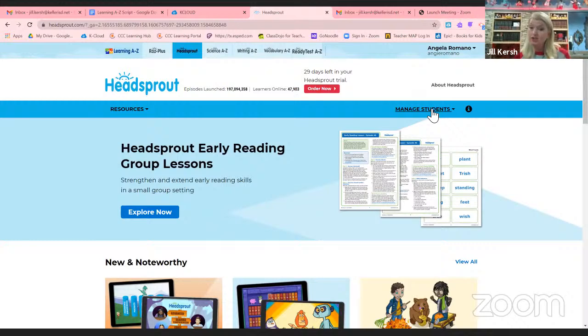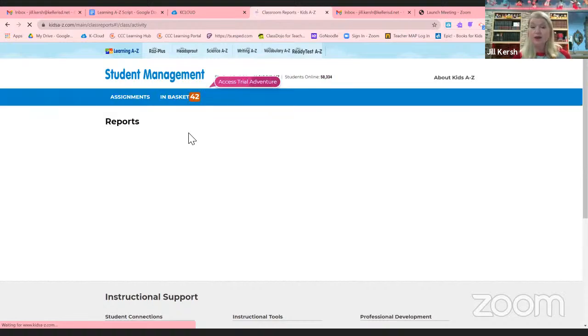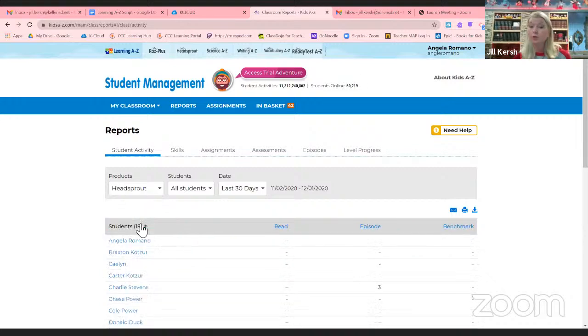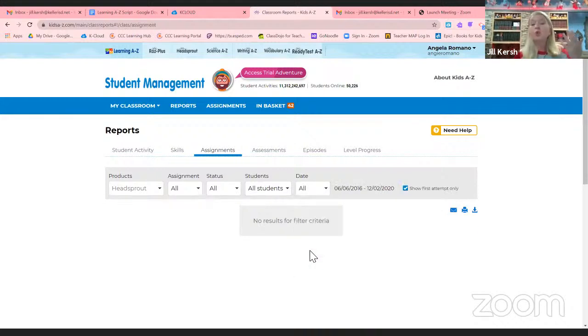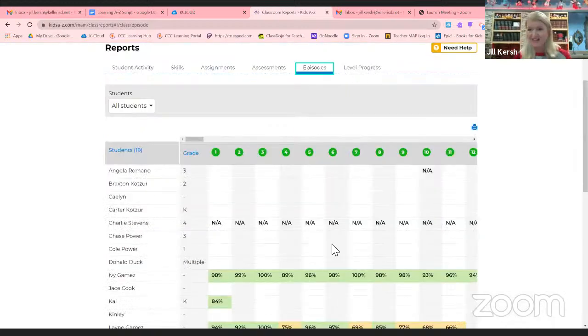So when you go into manage students here, you'll notice that you have a reports option. And I'm just going to very quickly show you how you can manage Headsprout and you can see where your kids are and what they're working on. So this actually takes you back to your dashboard and you can click on the Headsprout product in the drop-down tab. You can go to assessments or assignments actually, and within Headsprout, for these kids, you would be able to see what assignment or what episode the student is working on. So I'm going to click on episodes and it should show you, and it does at a glance.